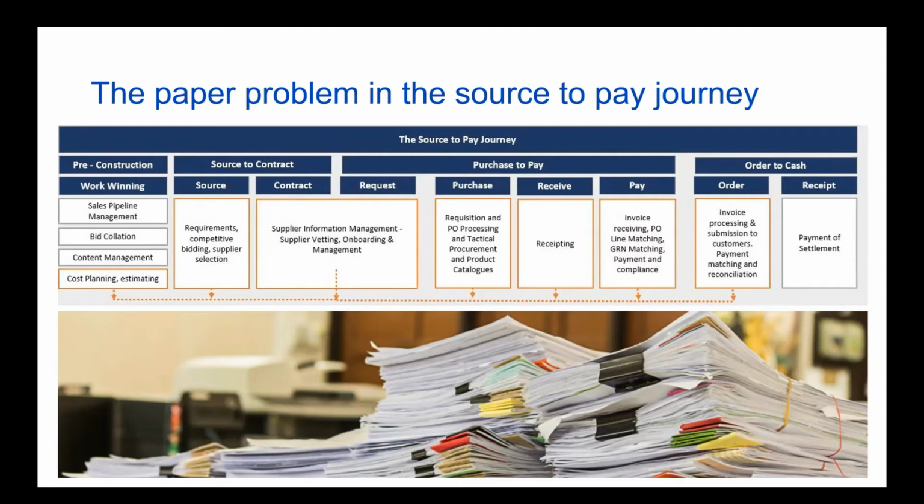So if you actually add that all up, I hate to think how many thousands of bits of paper there are littered along that journey, which can easily be lost and are often illegible. I know if they were looking at my handwriting, it certainly would be illegible. And they're not really providing that real-time actionable insight of what's happening within your business.